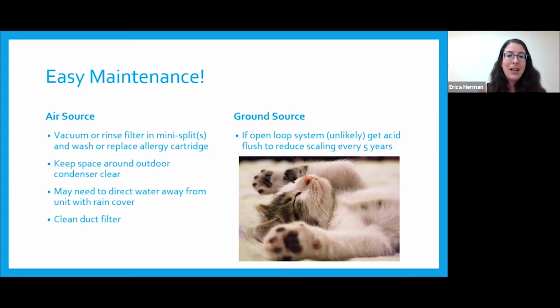Cleaning the duct filter. If you have a ground source heat pump, usually you're pretty good to go. I mean, you might have to clean out a duct filter if you have a ducted system. If you have an open loop system, which is less likely, but it may happen depending on what it's like when the people get in there and go to dig, you might need to get an acid flush done every once in a while, every 5 years.